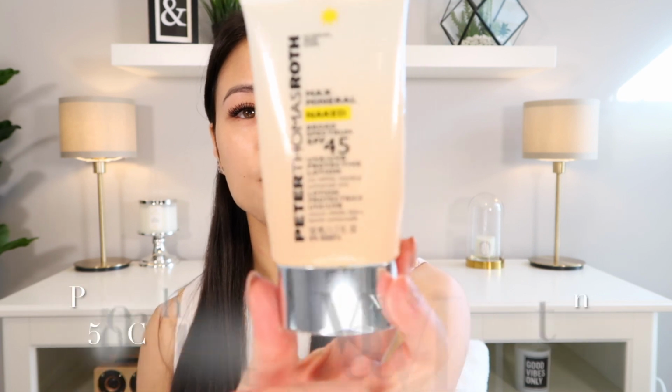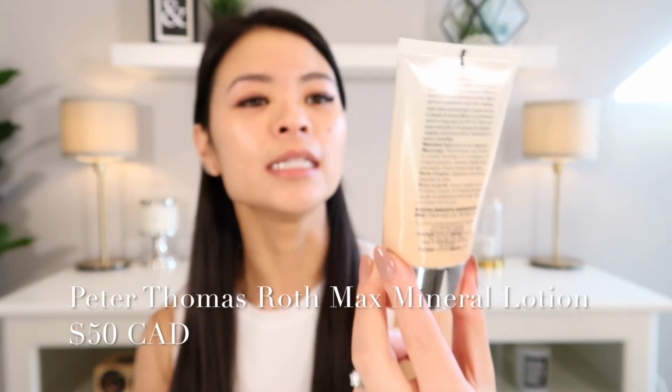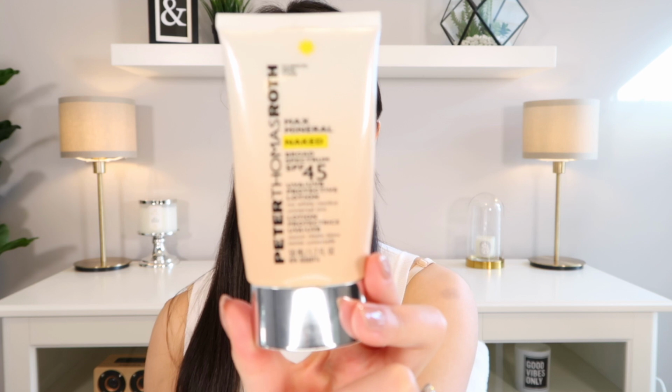So the first step is this guy. This is the Peter Thomas Roth Max Mineral Naked Broad Spectrum SPF 45. And this one is really good for me because I am allergic to chemical sunscreens, and this is SPF that is mineral, so I am not allergic to it. I do not get allergic reactions out of it.